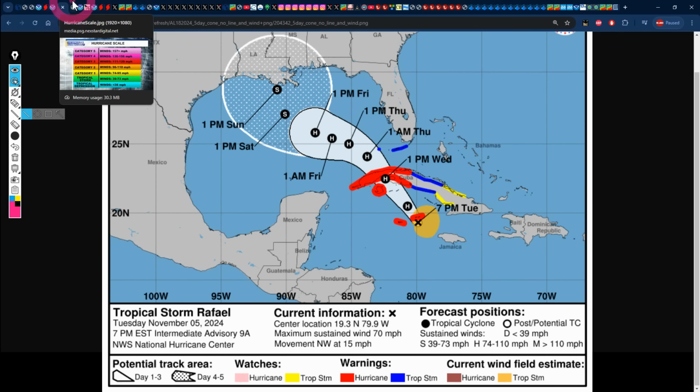So that still makes it a tropical storm, but it's definitely getting closer to hurricane status. 70 miles per hour is only 4 miles per hour shy of becoming a category 1 hurricane. So it's a high-end tropical storm, definitely closer to category 1 hurricane than to tropical depression status for sure.